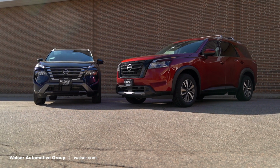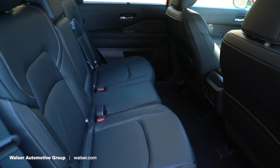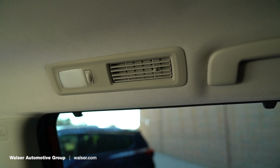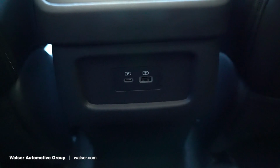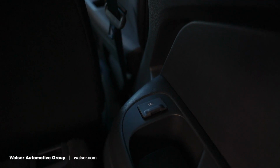All right, so hopping into the Pathfinder here, obviously, like I said, with the third row, this is quite a bit larger vehicle. I've got a lot of knee room here. I have plenty of headspace up above. You've got your vent and your light up here, and then you're also gonna have a third zone climate control because you do get dual climate control up front, and then you're gonna get a couple of USB chargers down here as well in the third row. There's also a USB charger on the one side.